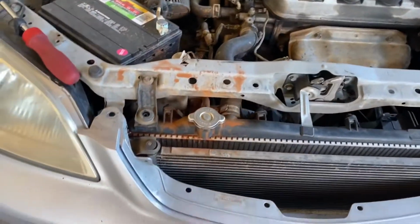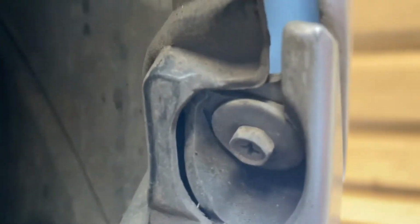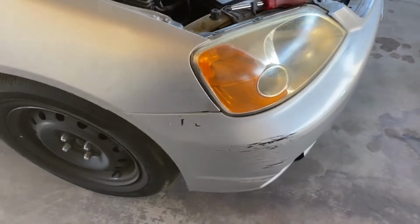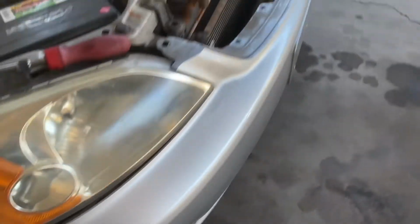All right, now that that's off, we're supposed to have 2 bolts there, but we don't need those. We do need them, but, you know. Okay, up next, we got 2 10mm bolts, one here, and the other one's on the other side. So I'm gonna go ahead and remove these real quick. All right, guys, once you get those bolts off, it should just pop right out. Let's get this side too.